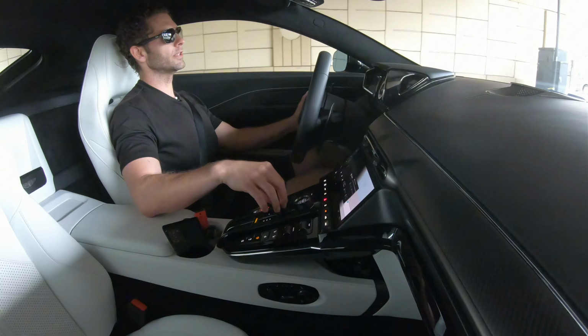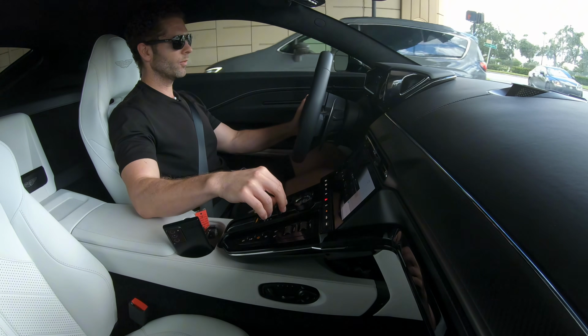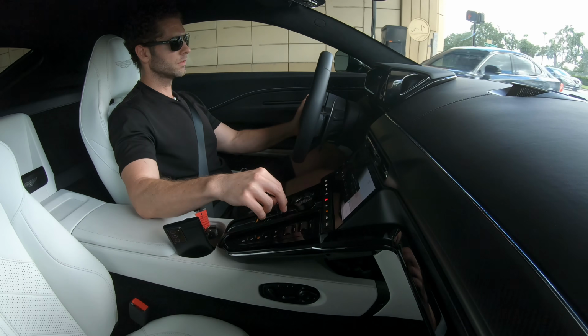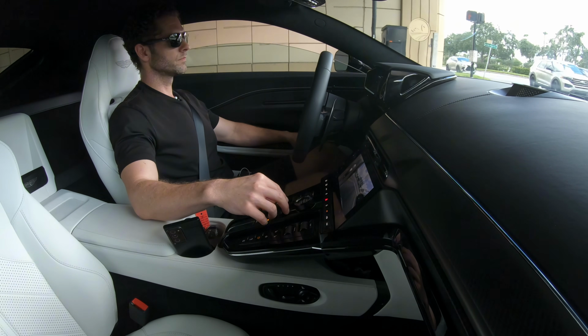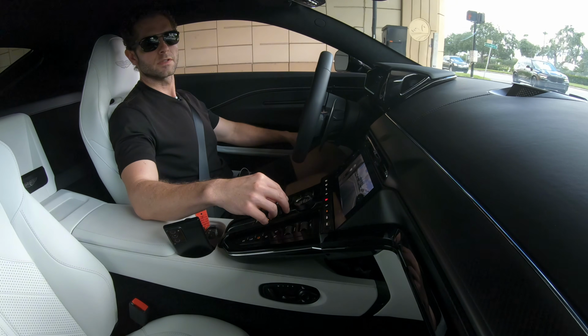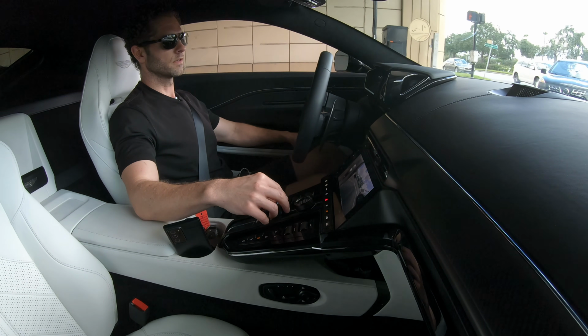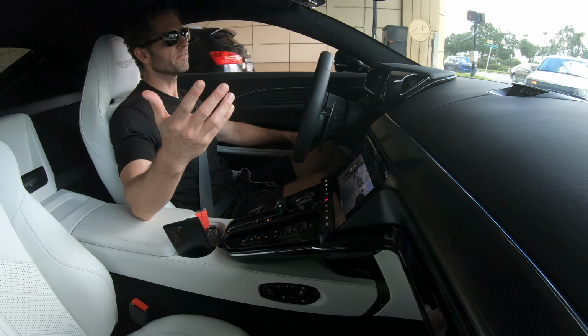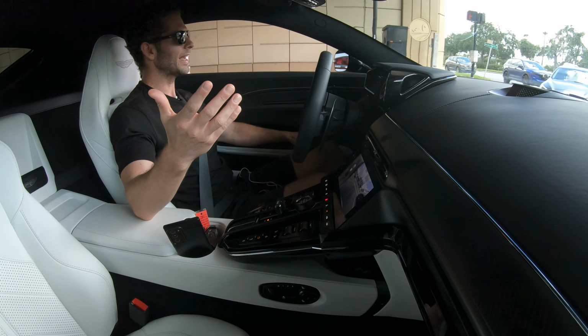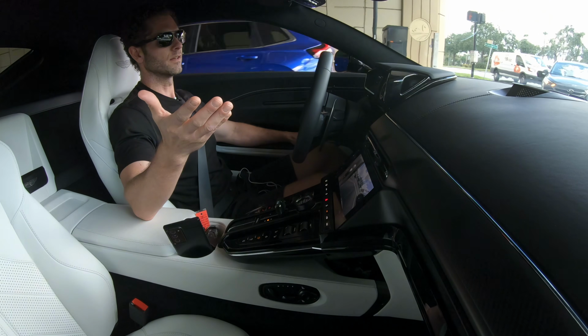Let's stick this into neutral because I'm in the tunnel right now, and I want to give you guys a few revs. It's like gunshots. It's amazing. I love this. Don't you love that? And this is like stock. This is straight from the factory.